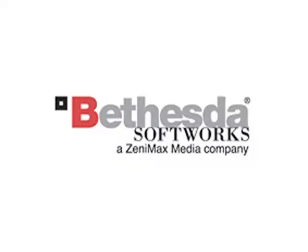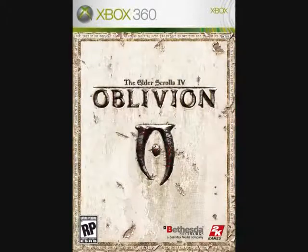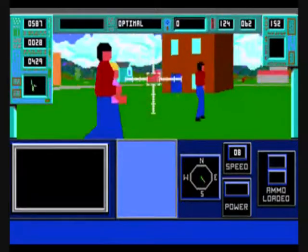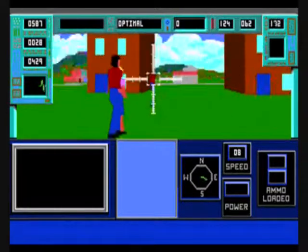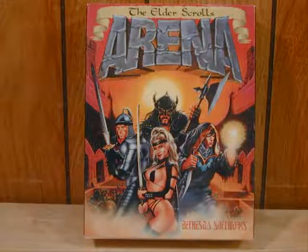Bethesda Softworks, best known today for their Fallout 3 and Oblivion games, had been set up back in 1986 by Christopher Weaver, and had previously released the often overlooked Terminator games on the PC, and they would release a fantasy game called Elder Scrolls Arena in 1994.